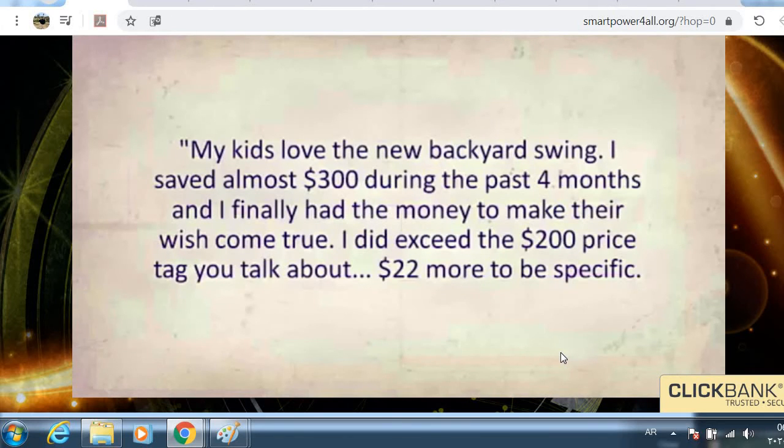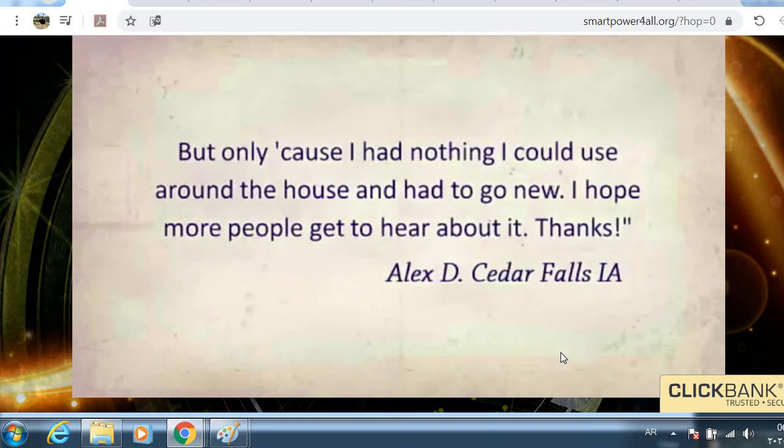My kids love the new backyard swing. I saved almost $300 during the past 4 months, and I finally had the money to make their wish come true. I did exceed the $200 price tag you talk about, $22 more to be specific, but only because I had nothing I could use around the house and had to go new. I hope more people get to hear about it. Thanks. Alex D., Cedar Falls, Iowa.